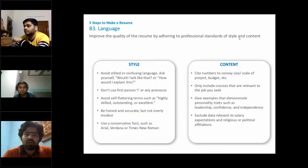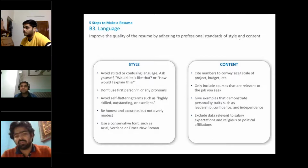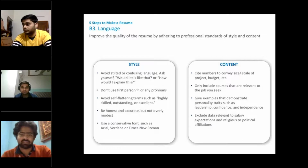Yeah, a couple of more finer points on the use of language. Don't use first person or I or any pronouns in your sentences, right? You start with an active voice with the action verb. So, organized a certain event for ESL with 200 students, or not I, spearheaded a team and achieved a certain task, etc.